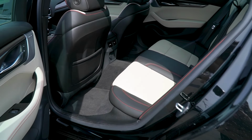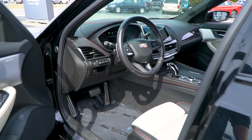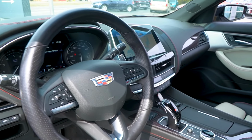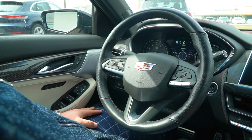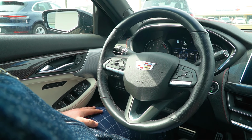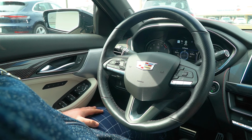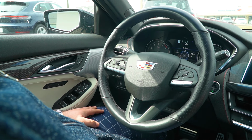And then as we move along to the front, why don't I hop in this driver's seat while you'll be sitting and show you around some of the features on the inside as well. Alrighty Daniel, take a look at this beautiful interior as I sit in here and just take it all in. This vehicle is pretty much fully loaded as I'm playing around with some of the buttons here.